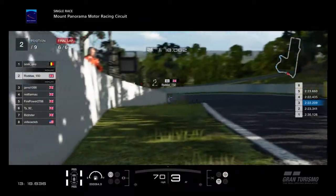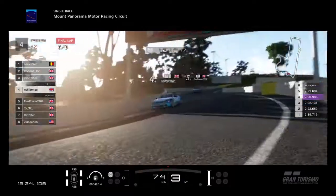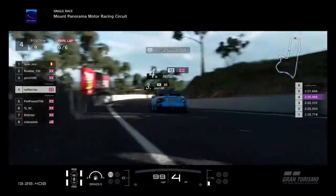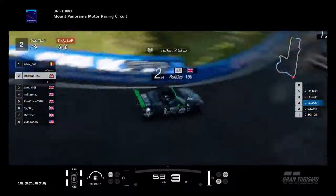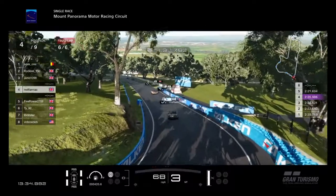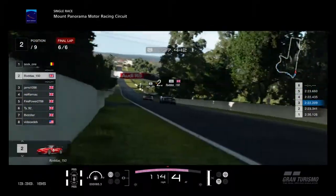Rodders is on fire here. Rodders sliding the car out right behind Seat 1, pushing for more than he's worth. Oh, he just clips the barrier on the edge of the dipper. That could be the deciding factor, as Jamo, Neil and Firepower are still close together down towards the Forest Elbow. Rodders goes through there and he gets a good run onto the straight, as Jamo, Neil and Firepower go onto the straight as well, but Rodders got a killer of a run there.